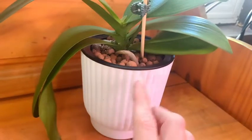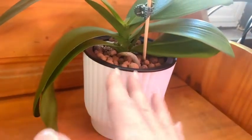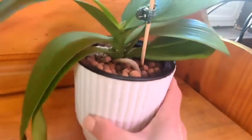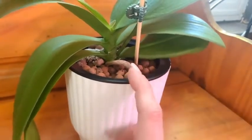And the ppms that I'm using for the CalMag seaweed and for the MSU are both around 160, 180. I don't really worry about it too much. I try to keep it under 200 just because she is in active growth.